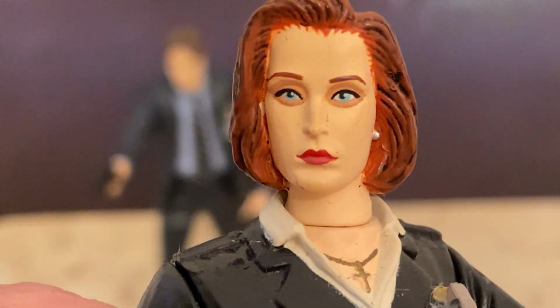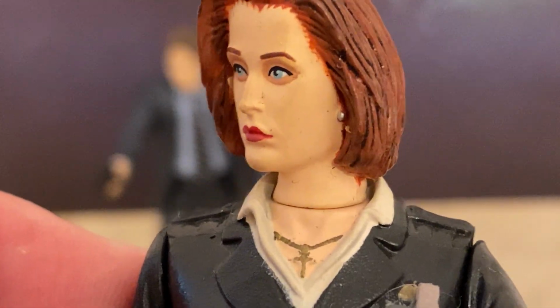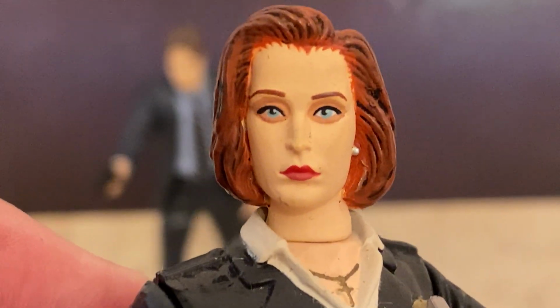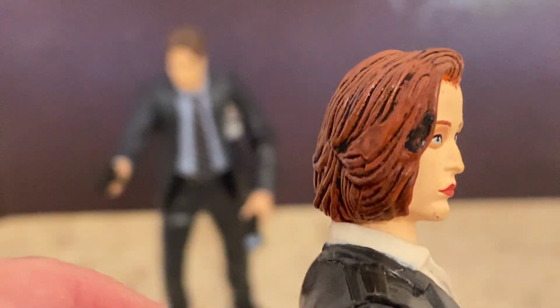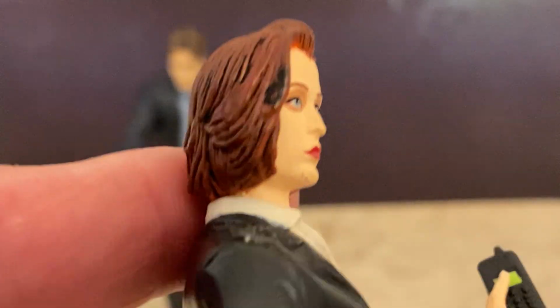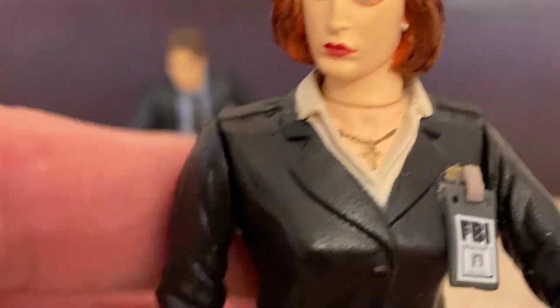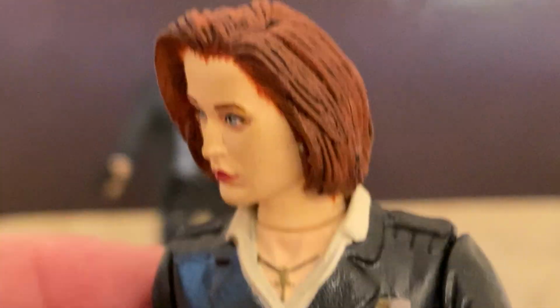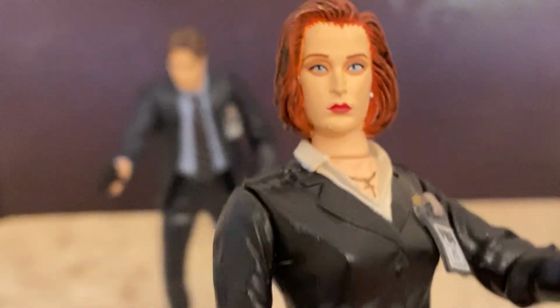Wow, the way they painted Scully's eyes, she looks like she's not been to sleep in 2 or 3 days. I mean, it kind of looks like Gillian Anderson, but there's some paint slop right there. But sometimes with an action figure, the paint job will make it or break it. And it could just be a case of the sculpt is there, but the paint job is throwing it off.